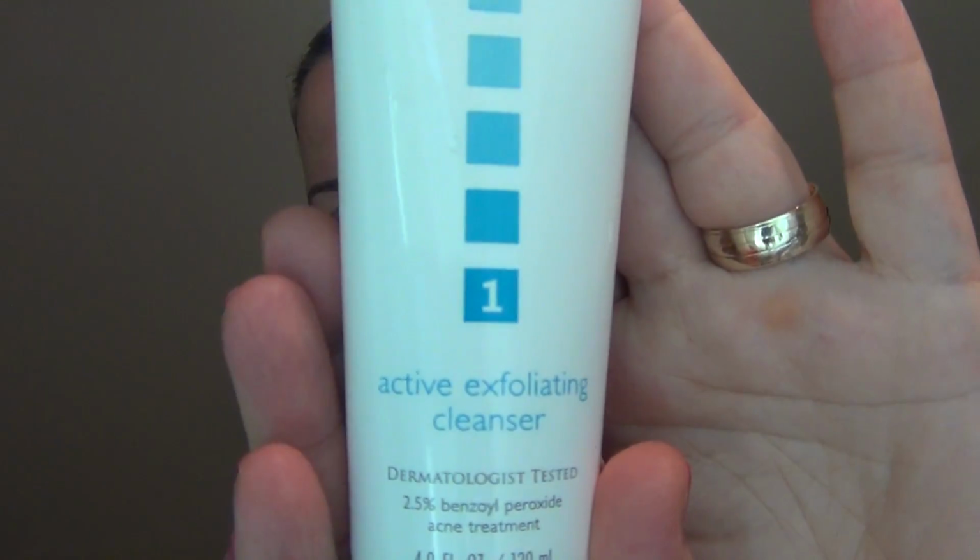Let's do a smell test. It has a plastic smell. I'm not crazy about the scent. This is step 1, the exfoliating cleanser with 2.5 benzoyl peroxide, and it comes out as a little white lotion, I guess. You're supposed to put a dime size on a damp face and damp fingers, and with circular motion go all over your face with it for between 1 and 2 minutes.